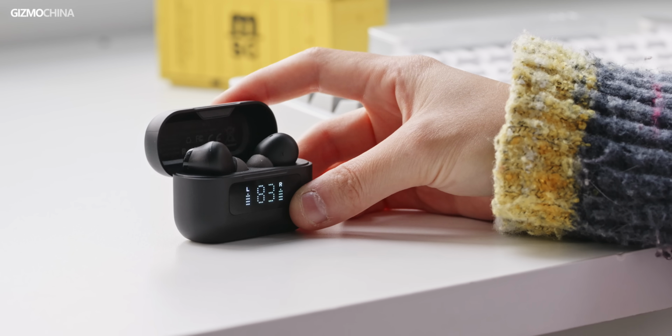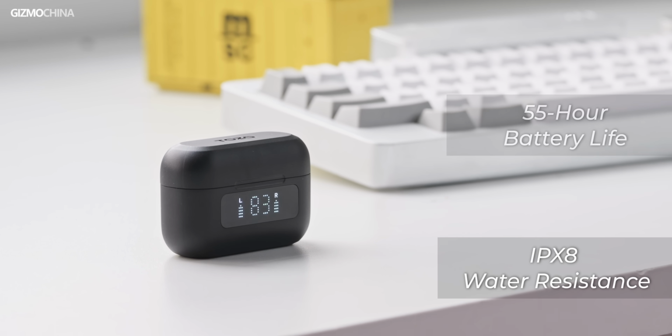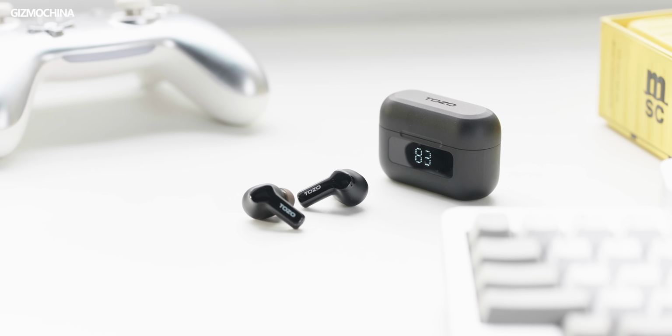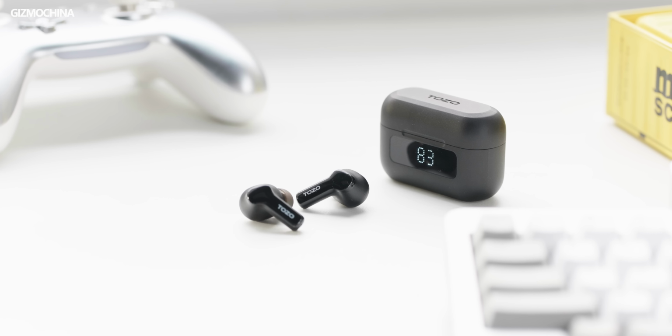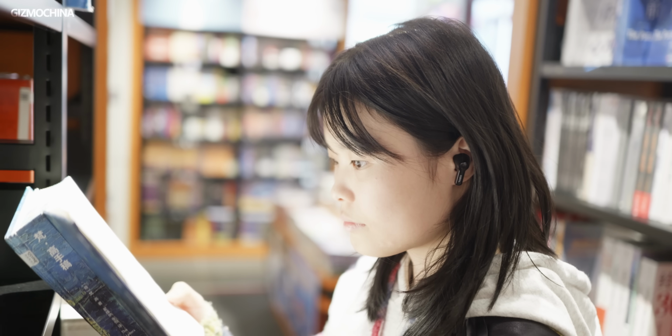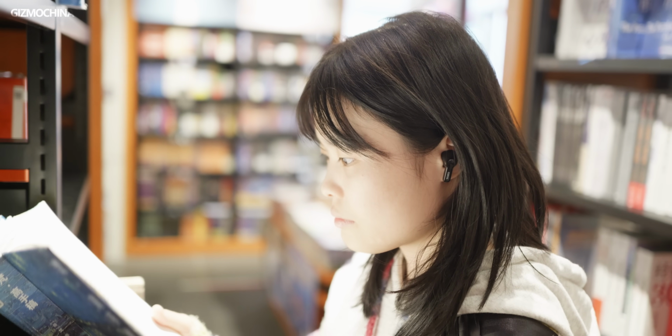I picked the TOZO NC3 because of its IPX8 waterproof rating and the 55-hour battery life claim. Plus, my coworker swore by TOZO's customer service after she accidentally washed her old pair. So my coworker tested it out and put this pair through its paces for 2 weeks straight, commuting to the office, working from coffee shops, running in the park, and even taking it for a dip in the water. Spoiler, yes, really, IPX8 means it's totally safe in the pool.